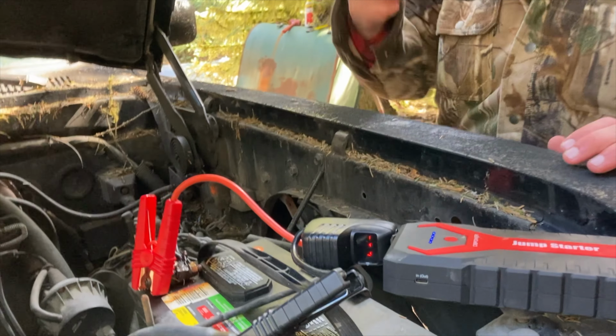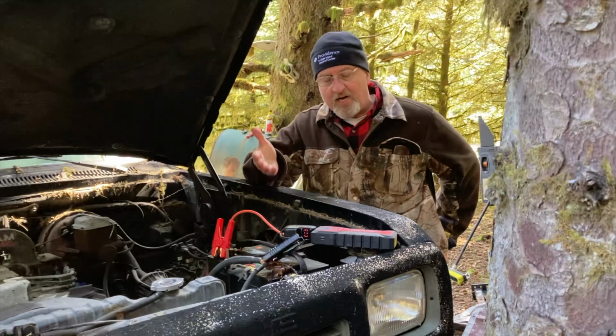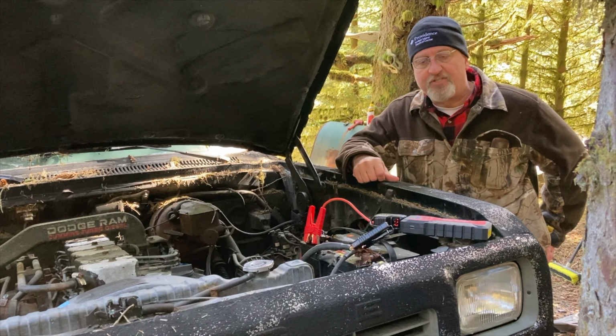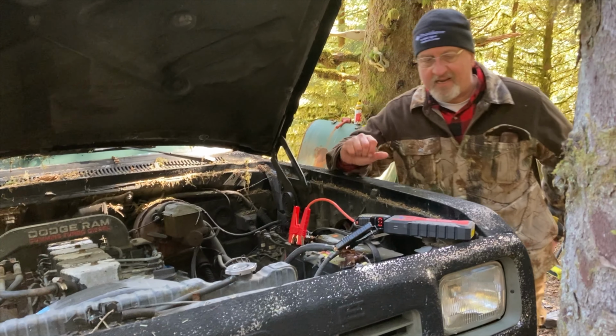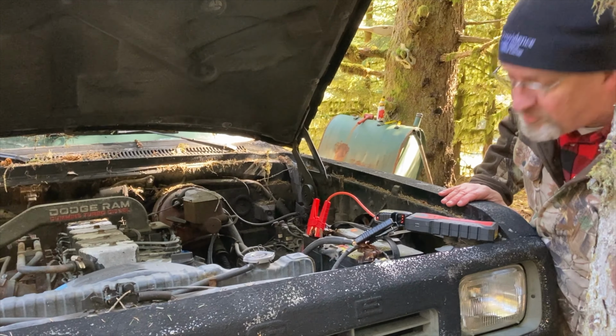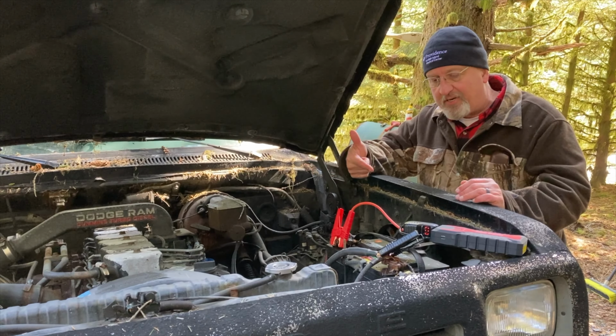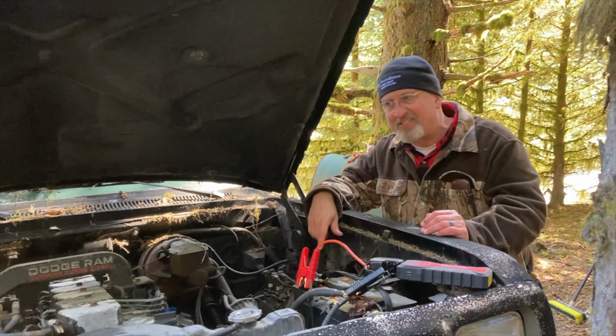Now I'm going to ask Morgan to step back just a little bit, because things can go wrong, so it's best not to stand next to the battery. I'm letting it sit for a second to try to get a little bit of juice in that battery, and then we're going to go ahead and light it off. Now, this being a diesel, it draws about as much power as you can. This being an old diesel, unlike the modern ones, this only has one battery. Give it a shot, see what happens.